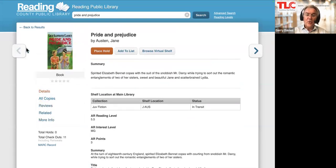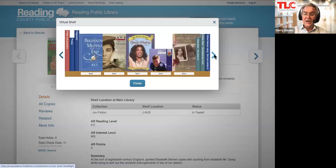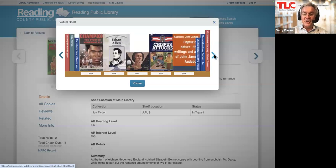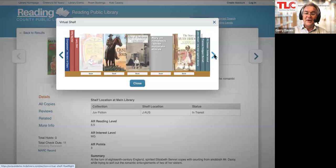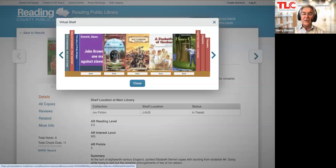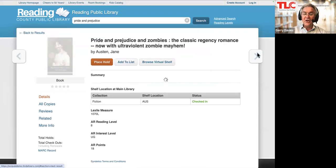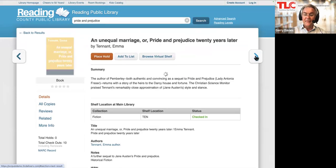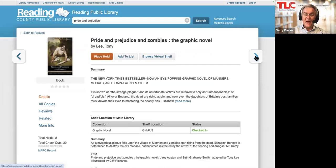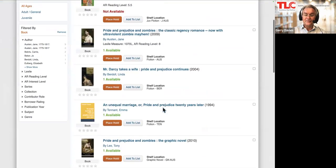What I wanted to show you here was that I can also browse the virtual shelf. So this would say, okay, if I was at the shelves right now, what would be on the shelf next to this book? As you can see, as a demo system, it's not particularly well organized. But there I'm actually scrolling through the virtual shelf, and I could select a particular title, click on it, and I would go to that title. Okay. Now, at the moment, I'm still in that results set, and I can go through and look at my individual results there, seeing what I'm interested in. And if I'm finished, I can go back to results and I can see my full result set again.